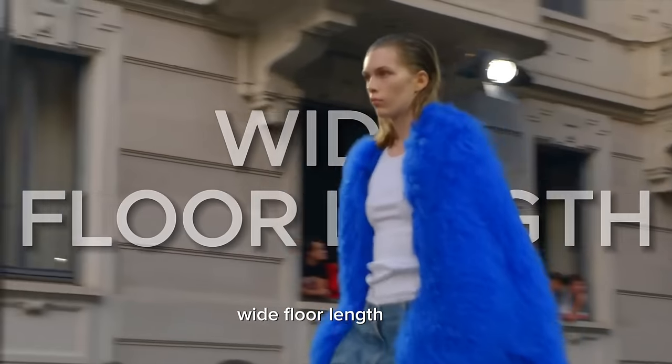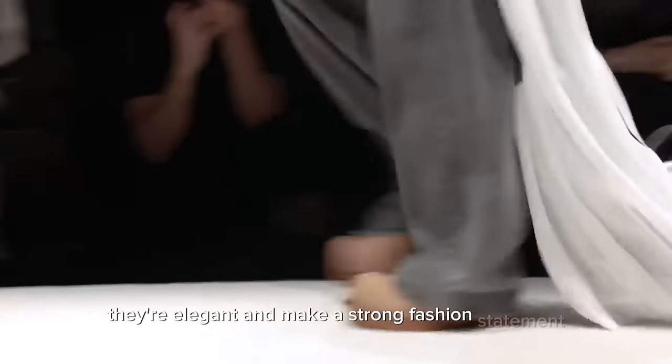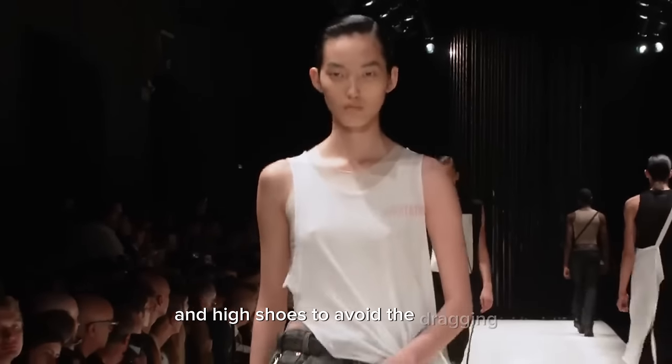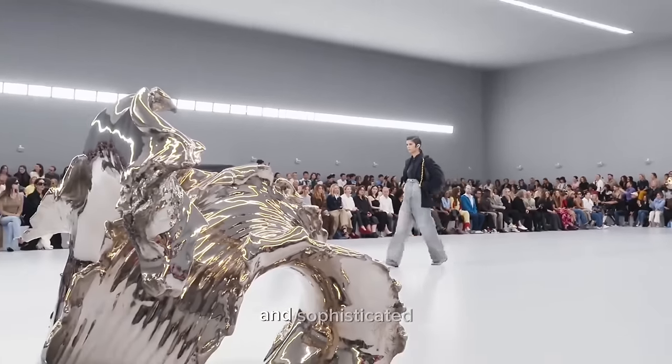Wide floor-length jeans. These jeans are like long, flowing dresses. They're elegant and make a strong fashion statement. Pair them with a tight top and high shoes to avoid the dragging. These jeans are all about looking glamorous and sophisticated.